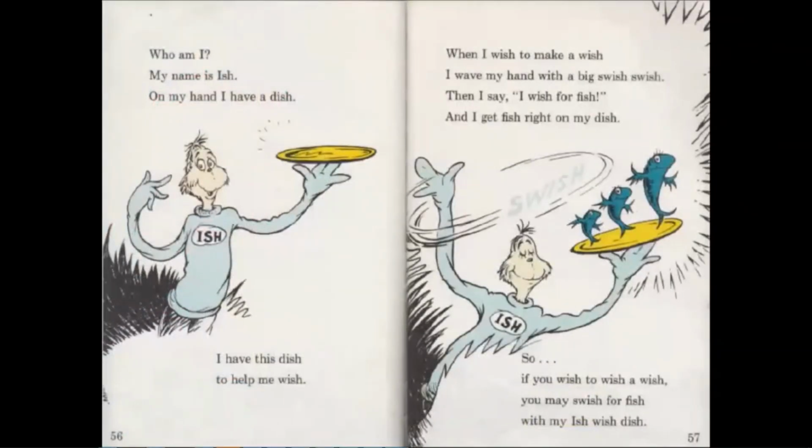Oh, this creature is called Ish. What does he have in his hand? Let's read about him. Who am I? My name is Ish. In my one hand, I have a dish. I have this dish to help me wish. When I wish to make a wish, I wave my hand with a big swish, swish. Then I say, I wish for fish. And then I get fish right on my dish. So, if you wish to wish a wish, you may swish for fish with my ish wish dish.